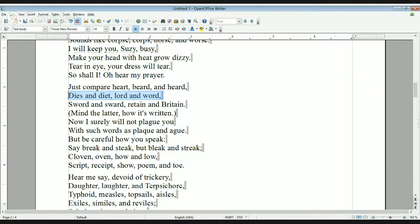It's someone who has something, and word are part of these sentences. Excellent. Wonderful definitions. Now let's compare the pronunciation, starting with the first two, dies and diet. So how are they similar and how are they different?